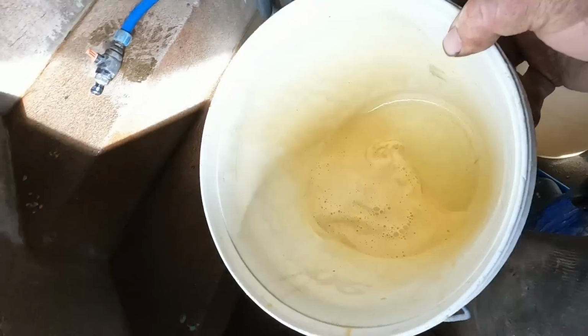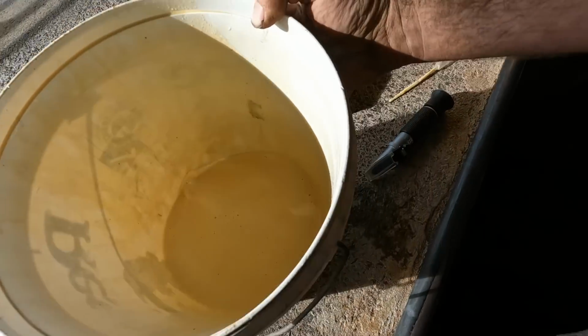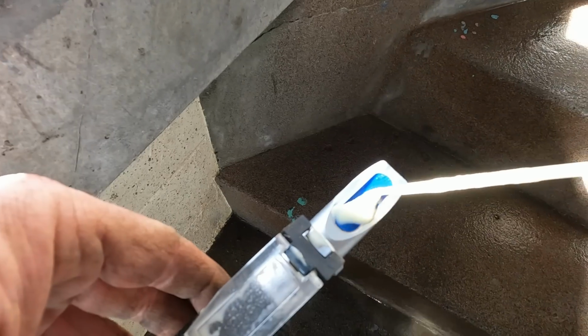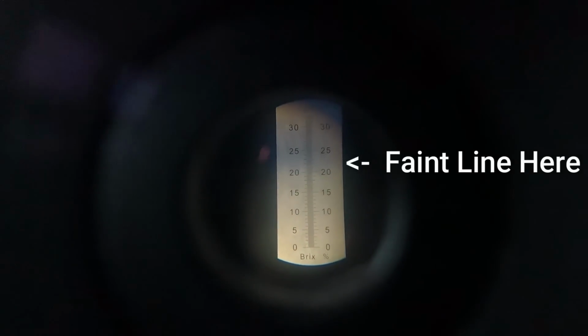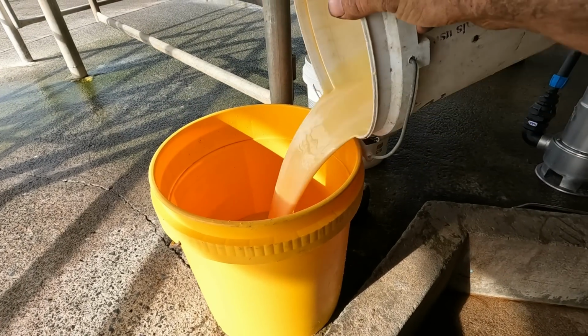There's only a little bit in there, it's probably like a litre, but we'll see what it tests as because it's probably quite good stuff. So that's what it looks like. You can see there's a blue line and it says around the 21, 22 mark, so that's not bad colostrum either. It can go in with the other stuff.